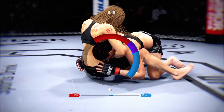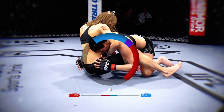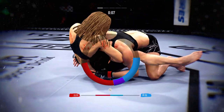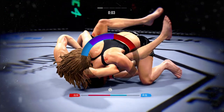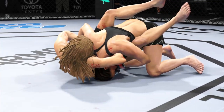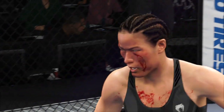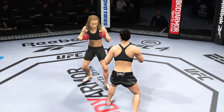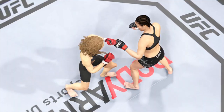Man, this is not a fighter who you want around your neck. She goes for the guillotine here. Watch guillotine. Finish came just in time. Thought maybe she might tap there, but you know how tough she is. So the submission attempt right at the end of the round, saved by the bell, back to the stools they go. We'll see if she can recover in time for this next round.